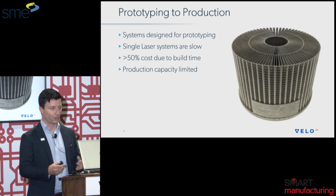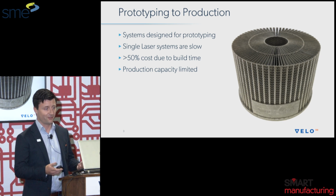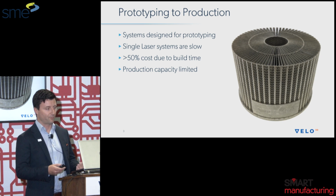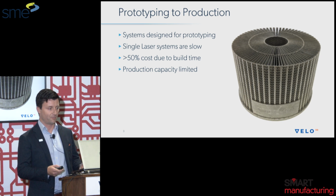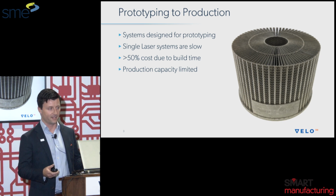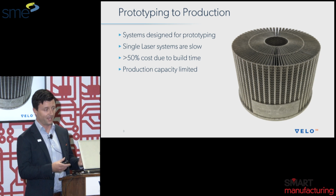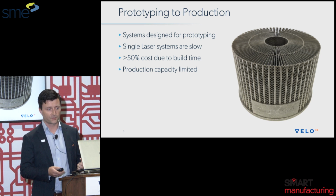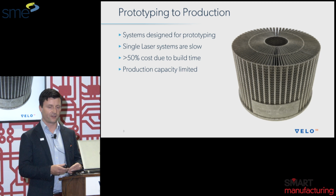When you look at the total cost of a metal additive part, almost all of it is in print time. That is the majority of the cost of the final part. So this is a problem as you're transitioning to production because the parts are just too expensive for large scale production. You also have some capacity issues. There aren't that many large format single laser systems in the market. So if you're making a big aerospace part and you want to scale it into production, the supply chain doesn't really exist to support that production ramp. So both of these are significant limitations with single laser systems.